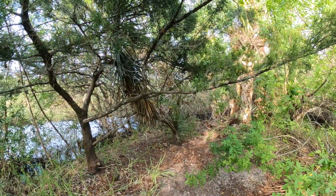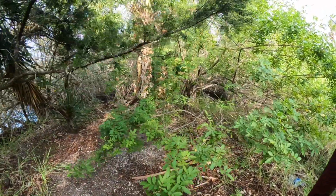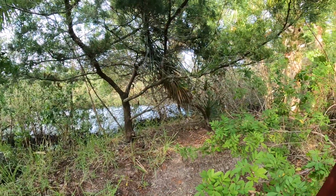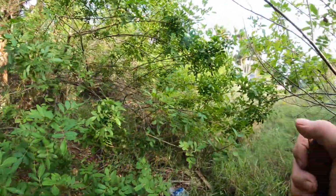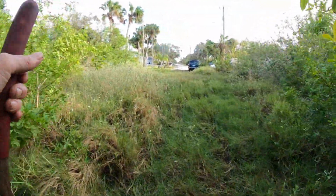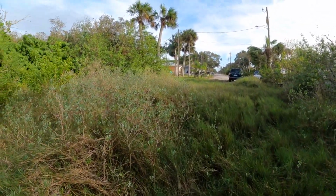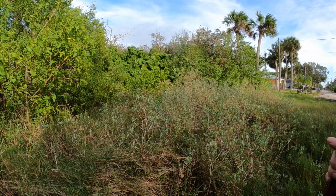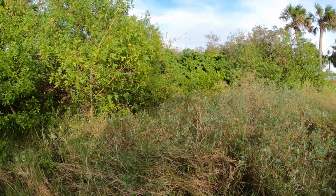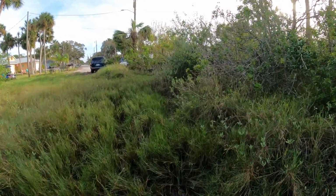Hard to say. It's definitely been made out of shell, on a shell mound here. Kind of interesting, but there's no way really to actually explore the area on account of it's all flooded. That's some kind of like sinkhole area right here also. So that was fun.